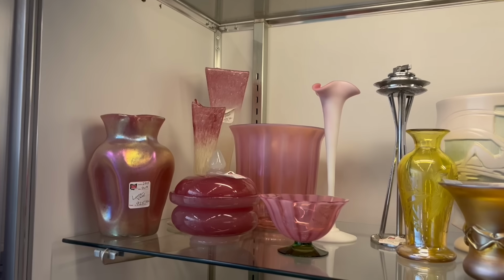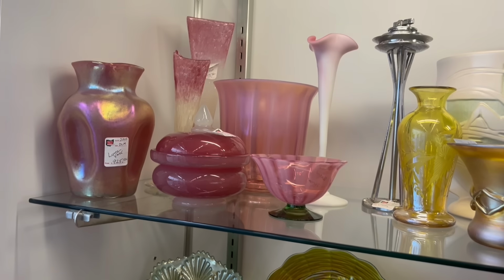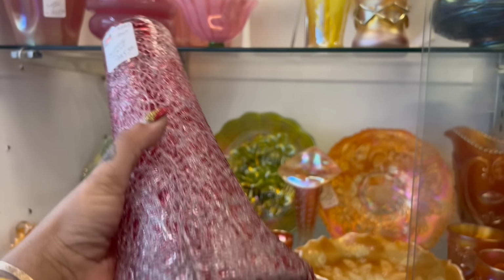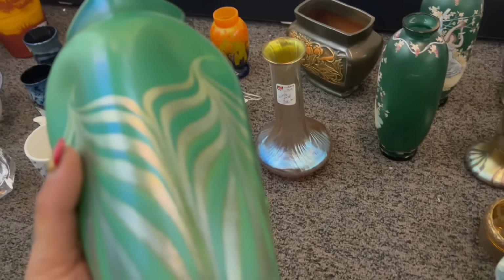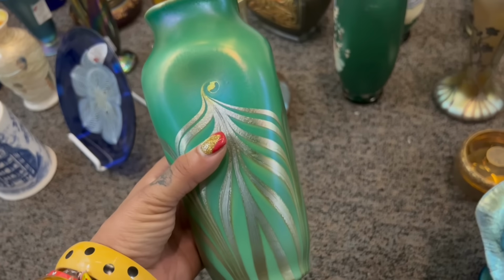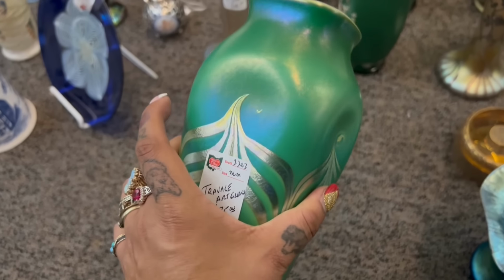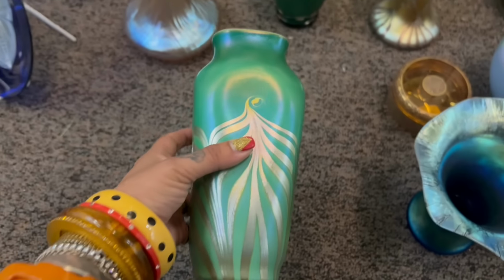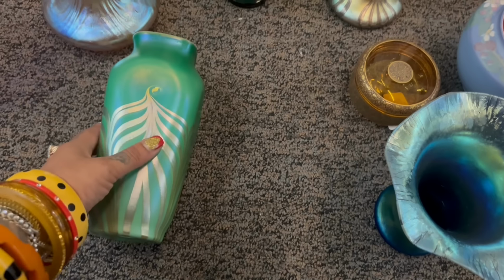So I've moved most of the pink Steuben over there. I'm going to add in this Durand vase that he blessed us with. All right, there's a couple things here that are absolutely breathtaking. Look at this, Travall art glass with the dimples. That is insane. I'm going to lay that on its side.